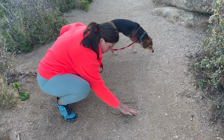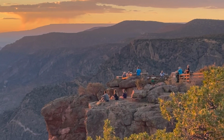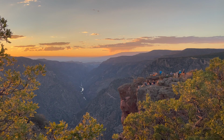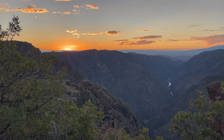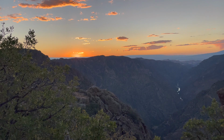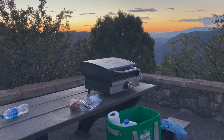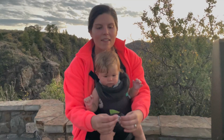Parking gets tight for your fifth must-do, but you'll love Sunset View. We watched the sun rise today, and we watched the sun set today. It was a good day. What are you making there? Making a little avocado and mango salsa.